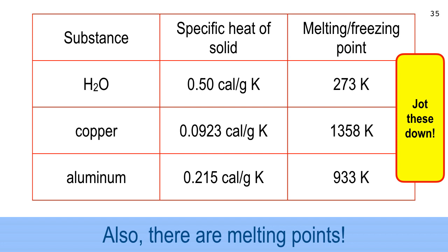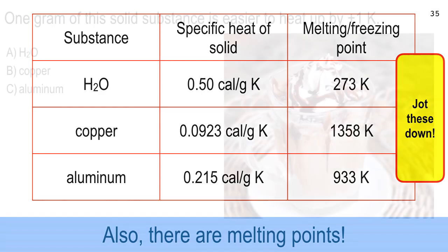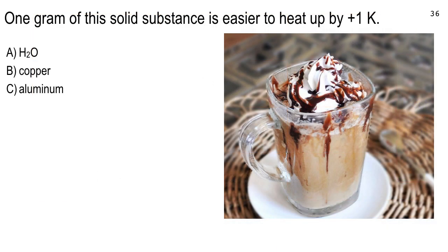You know, melting point for H2O is 273. And for aluminum, it's 933. So jot those down. Let me ask you one more. This will probably be the last question of the day. Let's try to do it. So get these all jotted down. Okay. And let me ask you about water, copper, and aluminum. Gram for gram, which is easier to heat up?